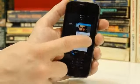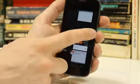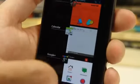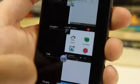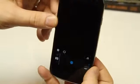Google has also brought over the multitasking menu from Honeycomb, but with a little tweak, you can now swipe away applications that you're not using. It's kind of reminiscent of cards in WebOS, but I'm sure that the head of user experience at Android, Matias Duarte, had nothing to do with that, even though he basically created WebOS.